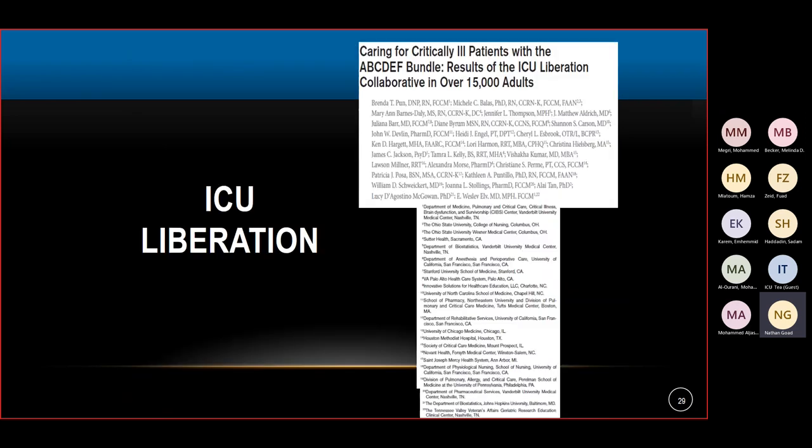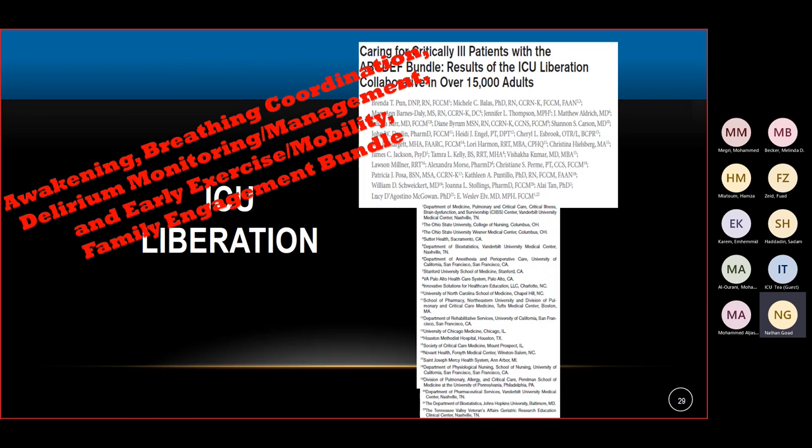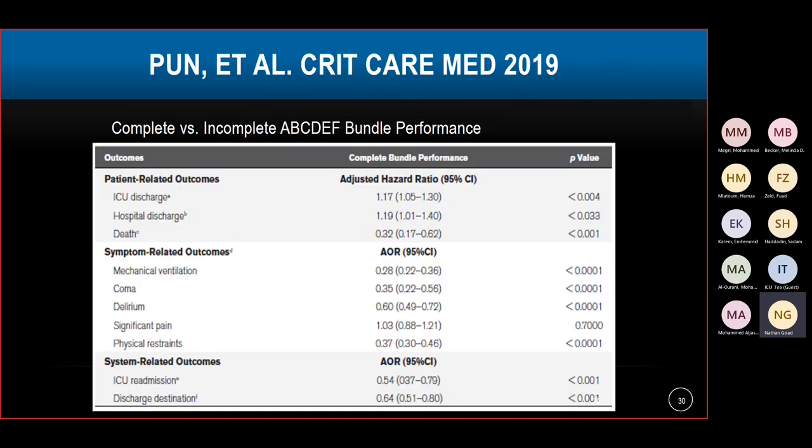And another nurse that you'll see published in a lot of this literature, Brenda Pun, they did a study of over 15,000 adults in the ICU, so quite bigger than the other study we looked at, looking at the ABCDEF bundle. And they really wanted to look at the ABCDEF bundle as a dose-related response. So if you do every element of the bundle versus just part of the bundle, maybe you're good at the spontaneous awakening and breathing trial, but maybe not so much delirium.